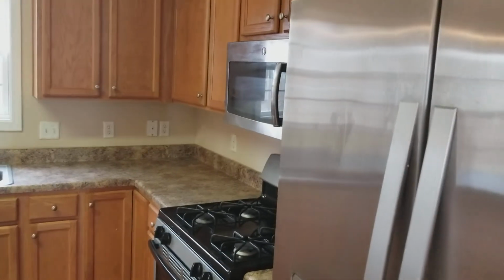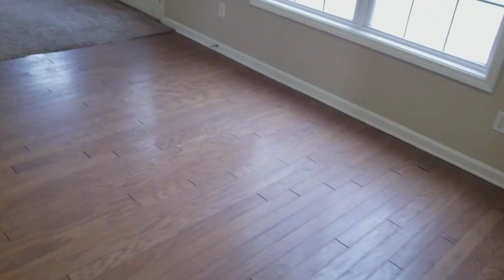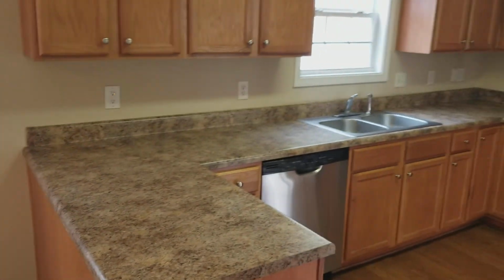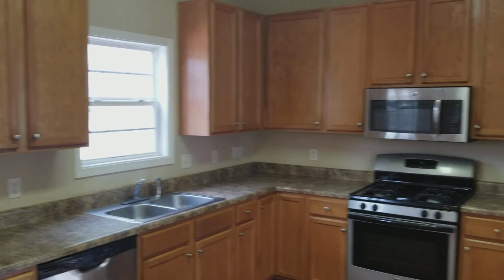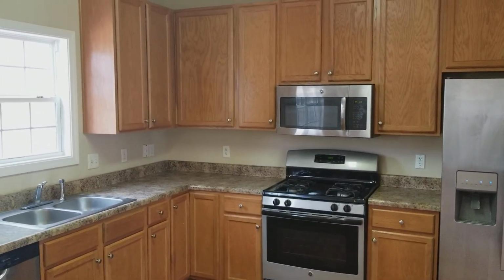You have your stainless steel appliances. As I mentioned before, your hardwood floors. Also granite countertops, dishwasher, gas stove, and also built-in microwave.